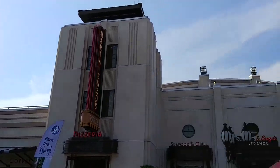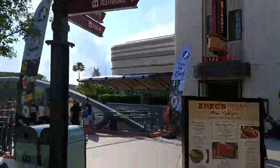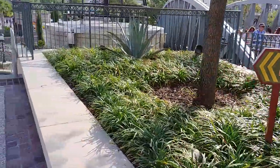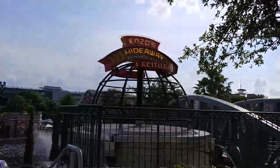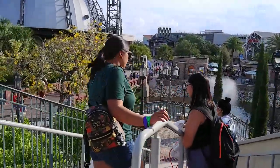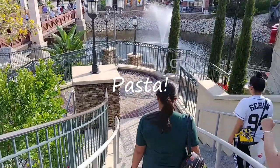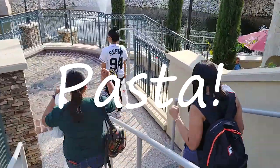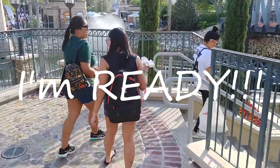Regular Maria and Enzo's is right here, and off to the side here by the bridge, little Hideaway. So it's right here, pretty much. So let's go down below. Everyone's getting ready for pasta. I'm ready.